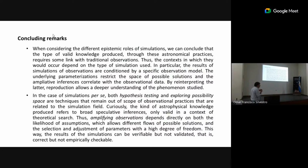que están condicionadas por un modelo de observación, restringidas por toda la parametrización, y todas las técnicas están acotadas de alguna forma con cuestiones físicas de la manera en la cual uno observa. Por eso son simulaciones de observación. Al establecer las inferencias, estos resultados de alguna manera pueden ser validados, reinterpretados, y entra la capacidad de reproducción de conocimiento y posiblemente un entendimiento un poco más profundo del fenómeno estudiado.